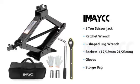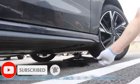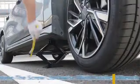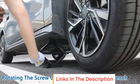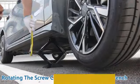The scissor jack features a sturdy steel construction, providing durability and stability when lifting a vehicle. Whether for routine maintenance or unexpected roadside assistance, this universal car jack kit is a must-have accessory for drivers, ensuring safety and convenience in tire-changing situations.